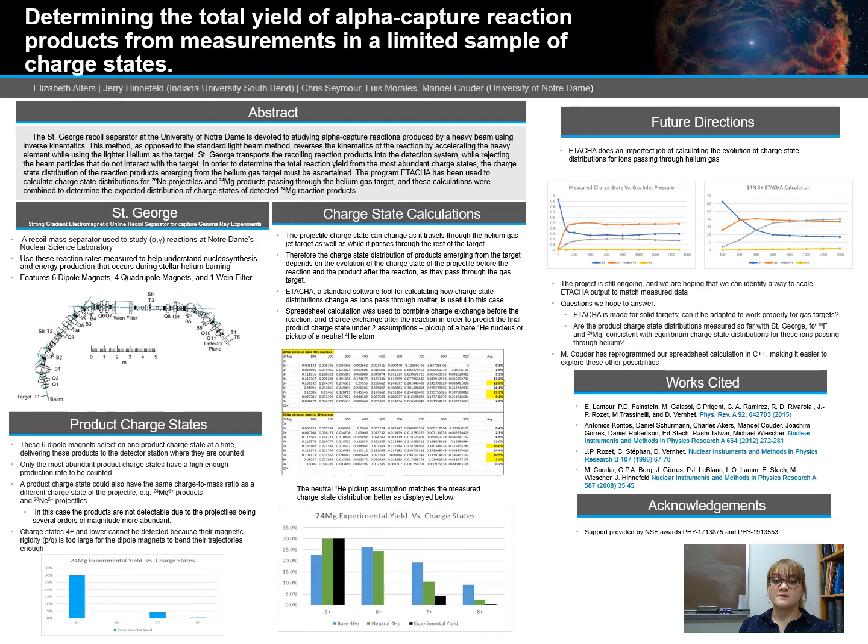So the charge states of 4+ and lower actually can't be detected as well because their magnetic rigidity is too large for the dipole magnets to bend the trajectories enough. And as you can see in that graph below, it just displays the 24 magnesium experimental yield that was measured versus those charge states.